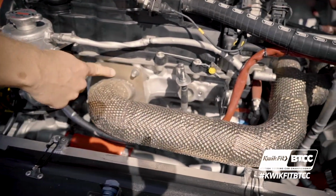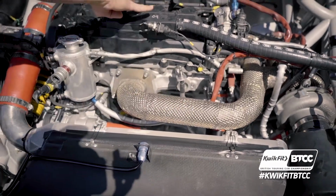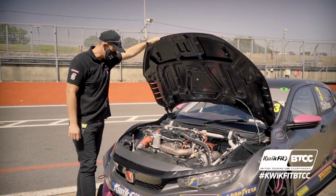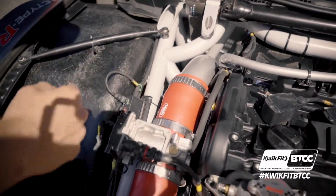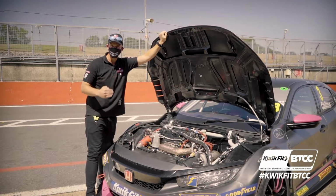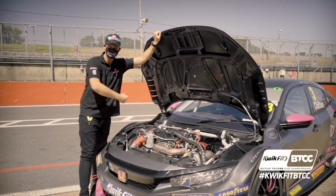Lots of heat shielding here. The difference with the Honda engine is it all comes out of one place here, rather than having 4 individual exhausts. It's all done inside the engine and comes out as one, so it all looks a bit neater. And all of the engine and the gearbox is bolted to the subframe here, built by RML, which all the cars in the championship have to run, front and rear, which really helps to keep everything nice and close in this championship, so the lap times are close for excellent racing.